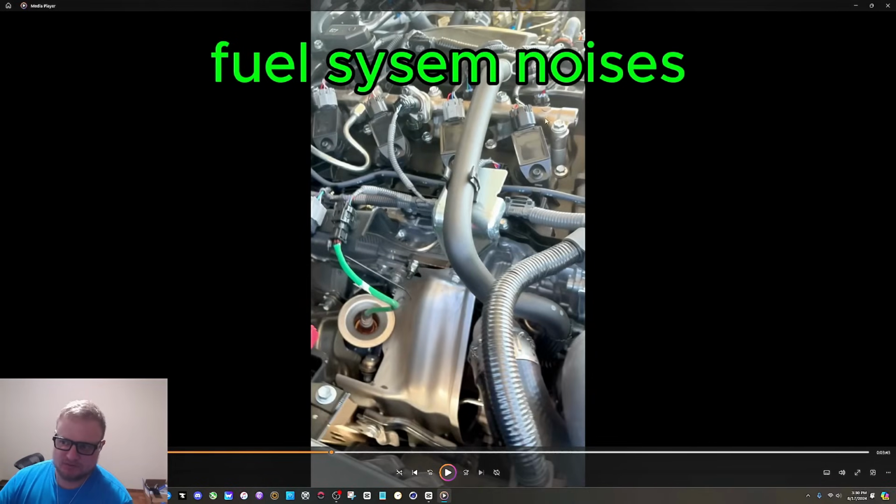One thing you might notice, there's no insulation or anything covering this fuel rail. I've heard some people say, oh, they don't have an engine cover on it, and that's what's causing the noise. But I actually took it off. I had a 2016 F-150 with a 3.5 EcoBoost that's direct and port injection, and I took the cover off and never heard any of these kind of noises. So that just sounds a little lame to me.